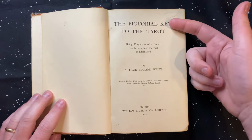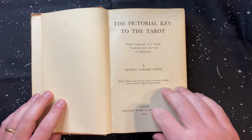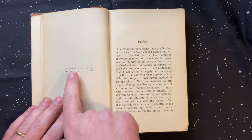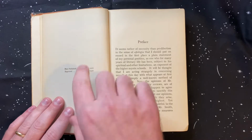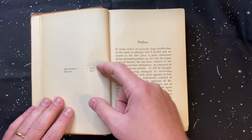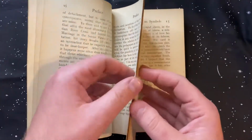So here is our first page. This is how I know it is 1922. In addition, here we have that it was first published in 1910 and reprinted in 1922. So this is the exact same thing. It's the exact same book as the 1910. It just was reprinted.